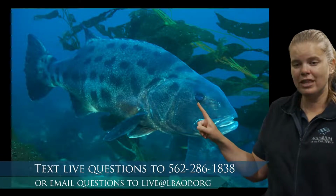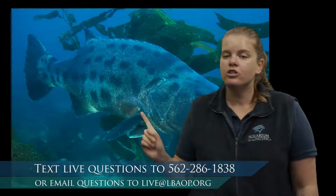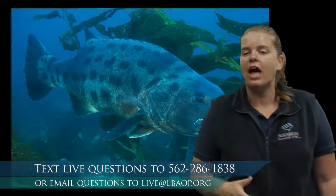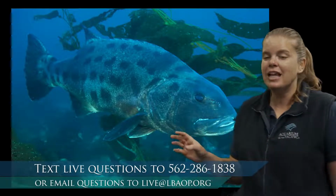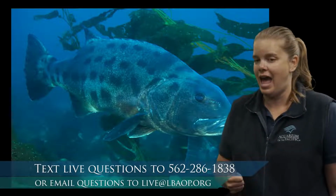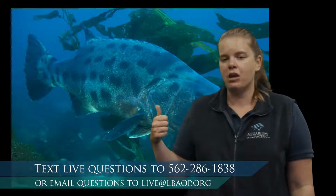Now this fish, one thing that you can't really tell from this picture is the massive size of this fish. Giant sea bass can reach up to 500 pounds. So you can imagine in the 1900s, they were seen as a really, really great catch. From what I've heard, they also taste pretty delicious.